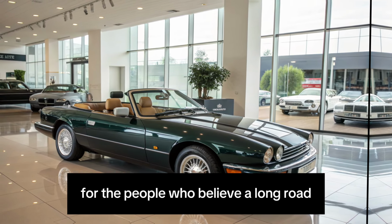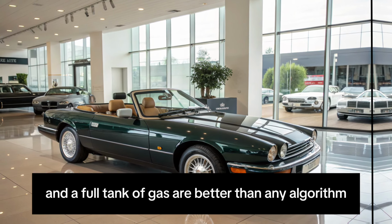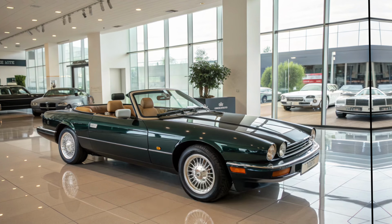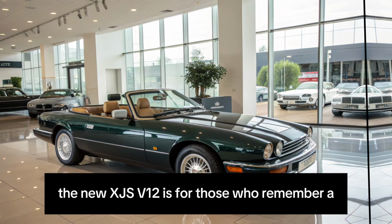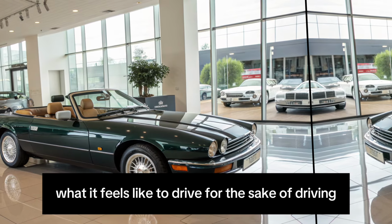For the people who believe a long road, a powerful engine, and a full tank of gas are better than any algorithm or autopilot. The new XJS V12 is for those who remember and those who never forgot what it feels like to drive for the sake of driving.